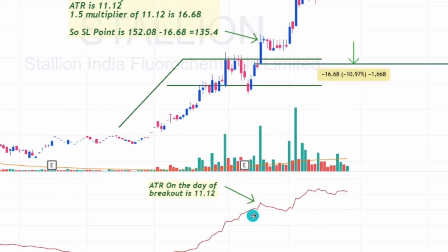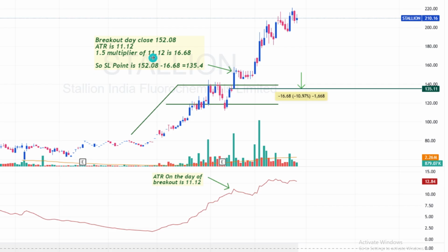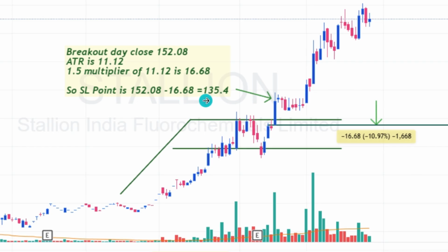On the same day, you can see the ATR, or the average true range, on the breakout day is around 11.12. So what we do is we multiply this 11.12 with 1.5, an arbitrary constant number. Why do we multiply it by 1.5? It means the volatility 11.12 into 1.5 is considered a normal volatility of the stock. So if the stock moves up and down within 16.68 rupees or dollars, whatever it is, then it is considered normal. So the stop loss point is calculated as follows: 152.08 minus 16.68 equals 135.4. This value here, you can see this line, this is 135.4, which is around 10.97% from the time we entered into the stock at the close.